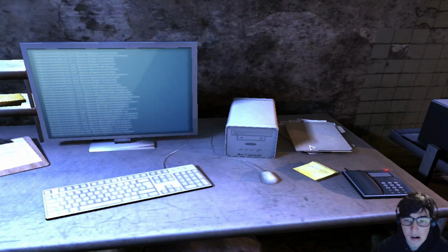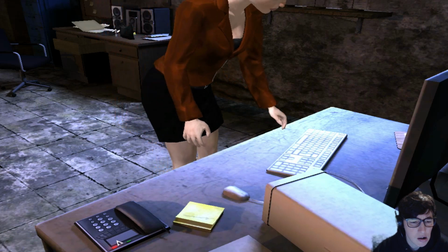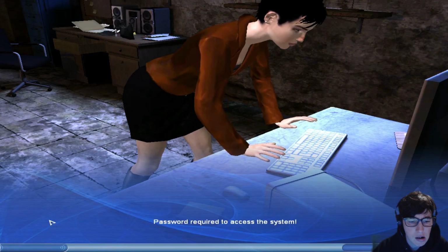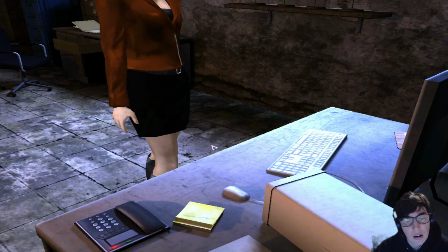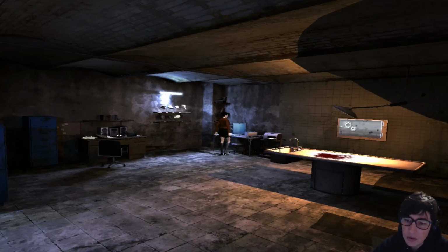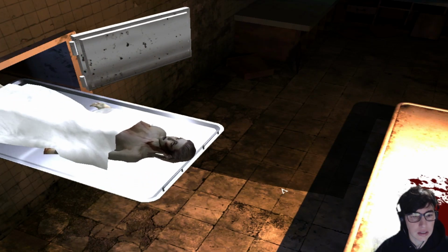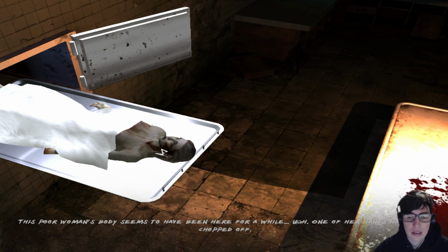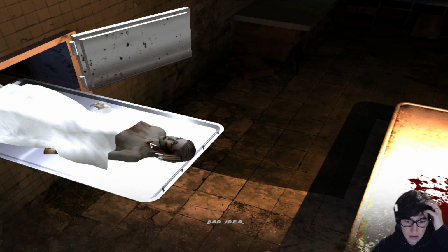Huh. This phone seems to be working. Back to that in a minute. Yikes. This poor woman's body seems to have been here for a while. One of her hands has been chopped off. That must have been the hand we found in the what's it? Bad idea.